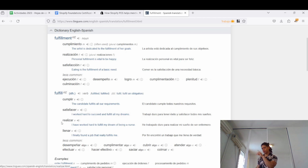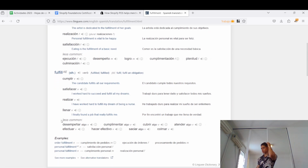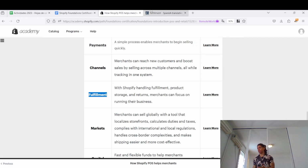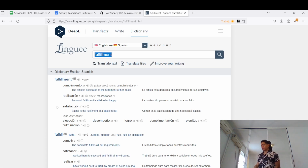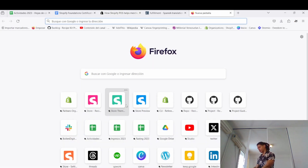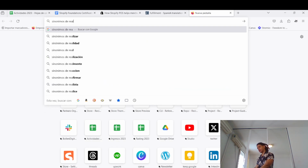This is more contextual. Okay. Fulfillment. Entre satisfacción, may say, you know, fulfillment. Okay, eating is the fulfillment of a basic need. Personal fulfillment is vital to be happy. Realización, cumplimiento, satisfacción. Okay, so fulfillment can be translated to satisfacción, realización. Okay, synonymous de realización.